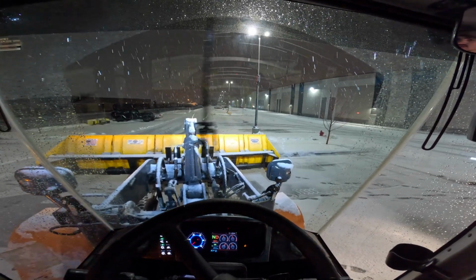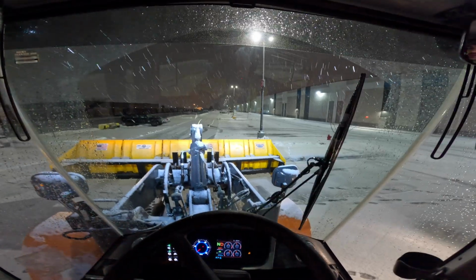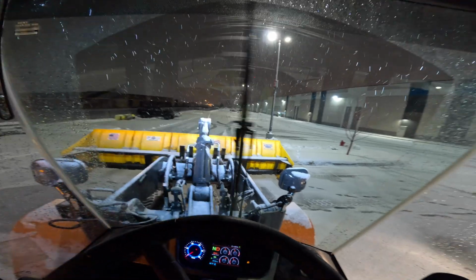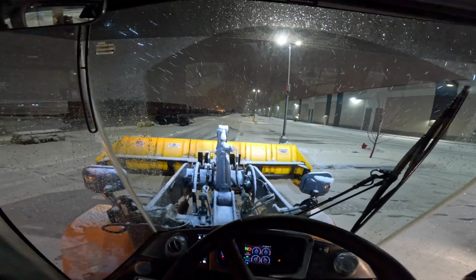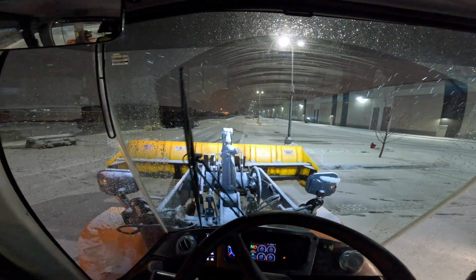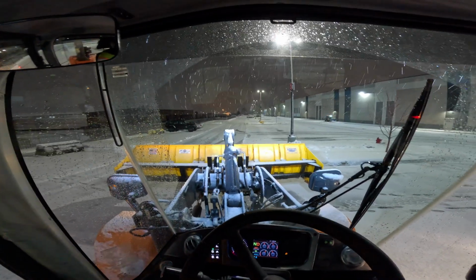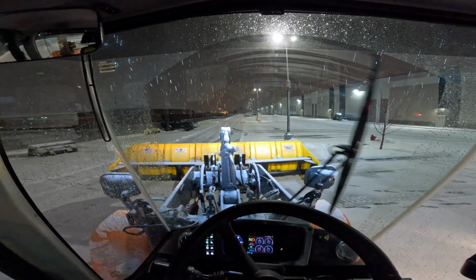Crews are all here now, and we're about to get started. It's kind of let up a little bit. But if it picks back up to where it was coming down, then we probably could get 3 inches out of this. It's real wet and heavy.